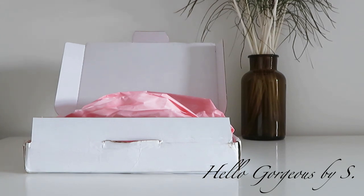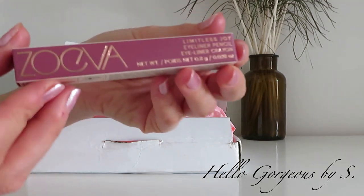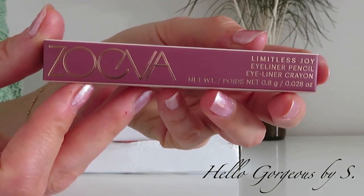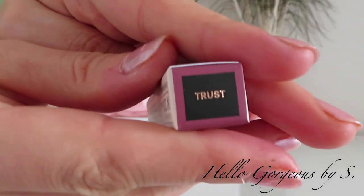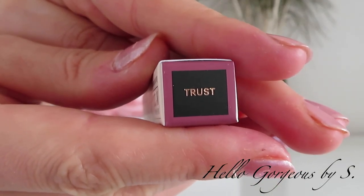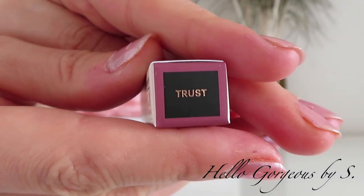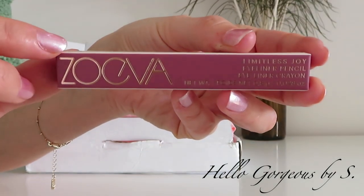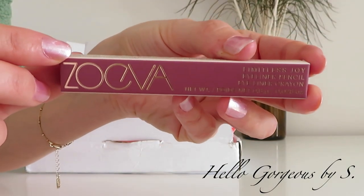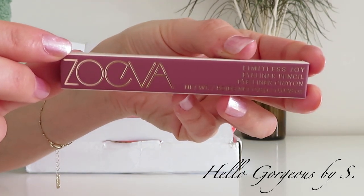These are the products that I bought, and with my order I received a gift. The ZOEVA Limitless Joy Eyeliner Pencil in the shade Trust is a basic black eyeliner. This is the travel size. You can buy it on their website. Okay guys, this was the unboxing part of today's video. Now let's move to my favorite part where I try the products on my face.